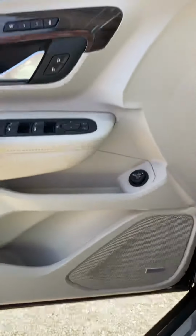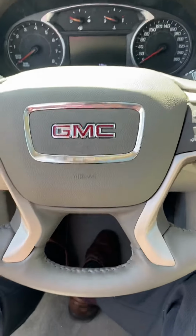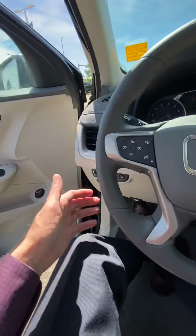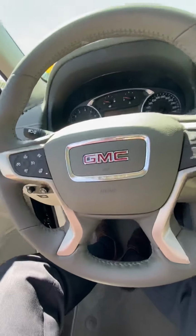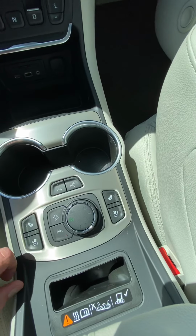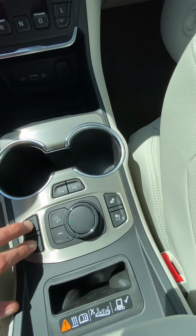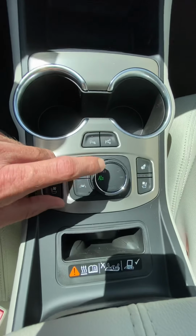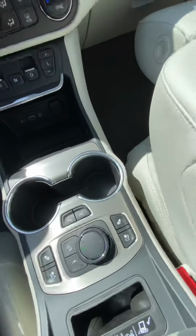Coming into the driver's seat. So again, a lot of similar features that the Acadia had there. So you got your memory seats for your seating position there. You got your all-wheel drive controls over here with your lane keep assist, heated and cooled seats in the front. You can disconnect the all-wheel drive, same as on the Acadia, and run it as a true front-wheel drive.